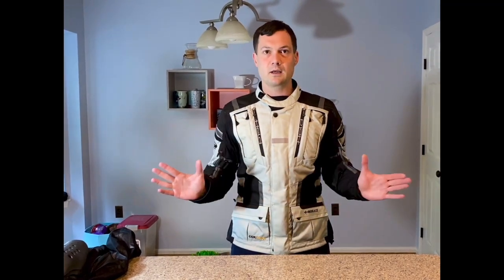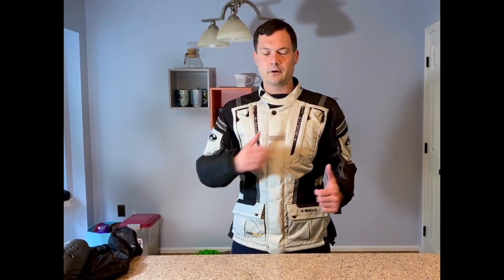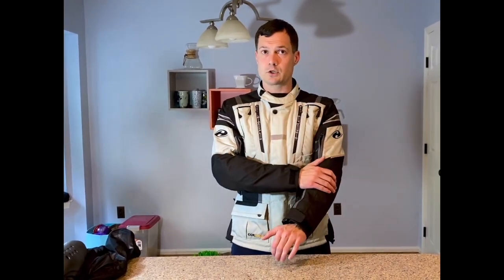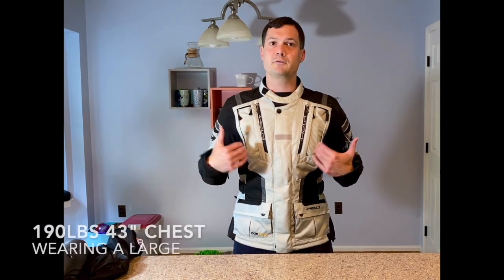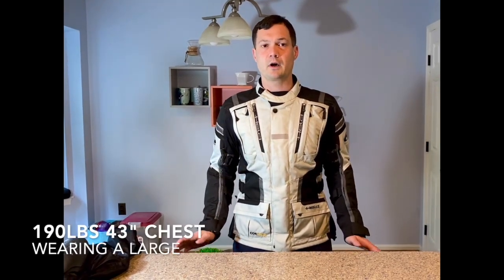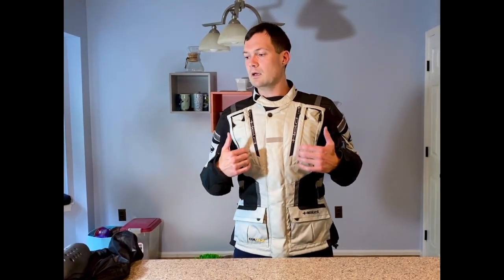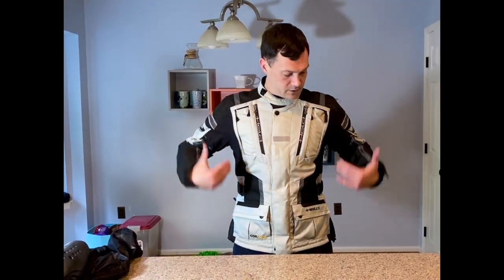It's not using a name brand liner. It's got a removable waterproof liner, but it's got a really solid construction. Fit-wise, I'm about 5 feet 10 inches, about 190 pounds, and a 34-inch waist. I'm wearing a large. And on me, this is a really nice, snug, tailored fit.